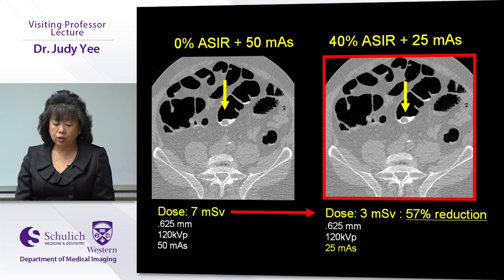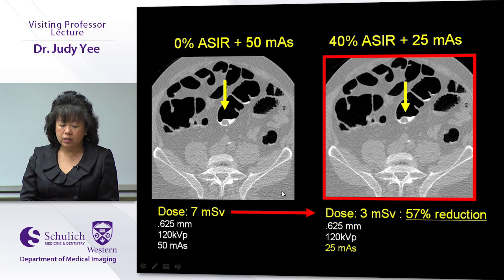So just to show you that there really isn't a huge impact on image quality for CTC, this is with filtered back projection only, so 0% iterative reconstruction at a 50 mAs.